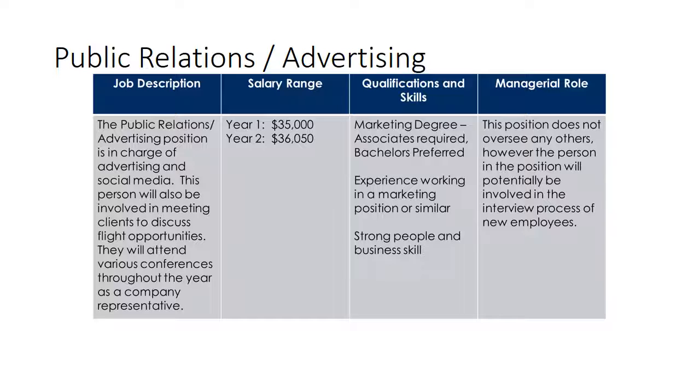This person must have a marketing degree, whether it's an associate's or a bachelor's. They also must have experience working in a marketing type position. Due to the fact that they will be out meeting people and representing the company, they must have very good people skills and business skills as well. This person will also not oversee any other positions.